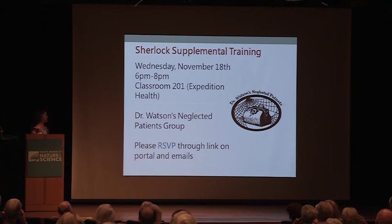The other event that we wanted to share is that we're going to do a Sherlock supplemental training with this hilariously named group. Their group name is Dr. Watson's Neglected Patients. Isn't that funny? Because what is Watson? Is he really a doctor? He's never talking to any patients.